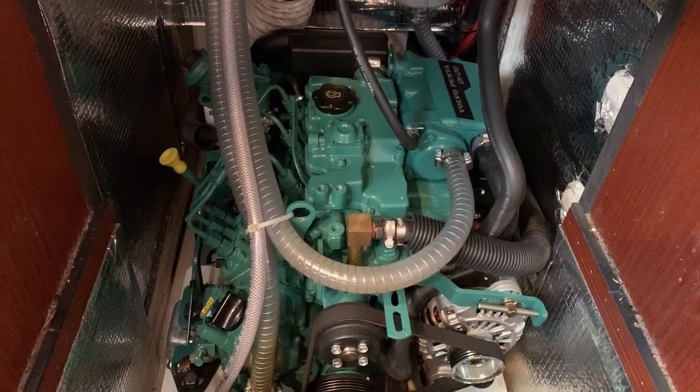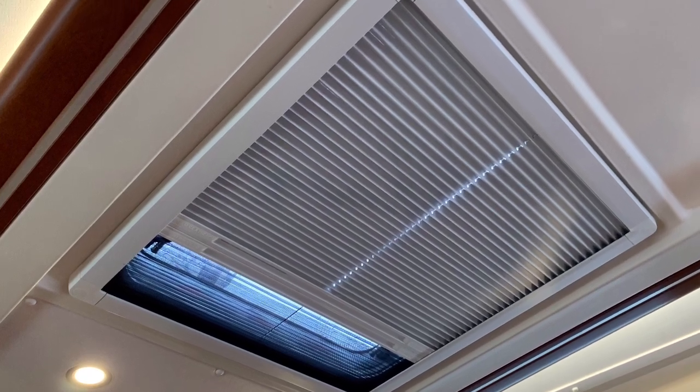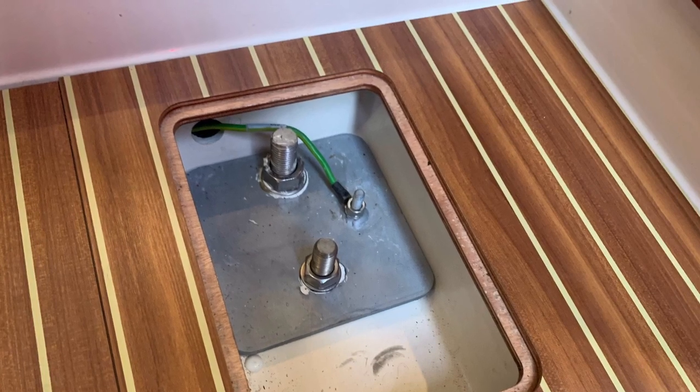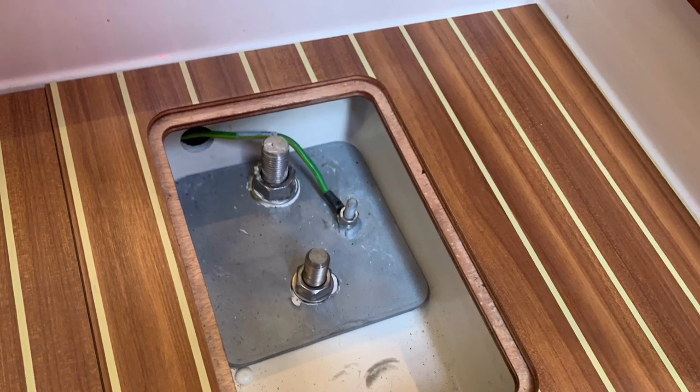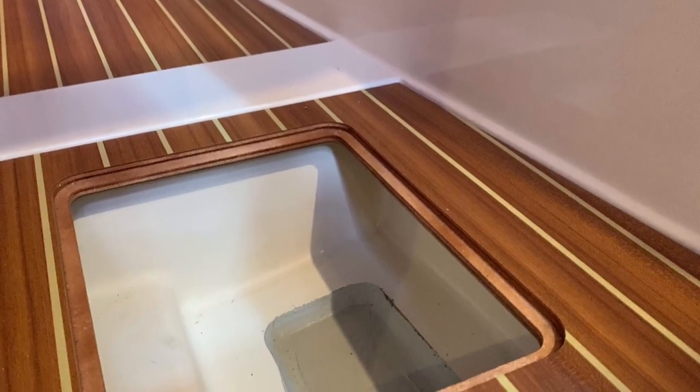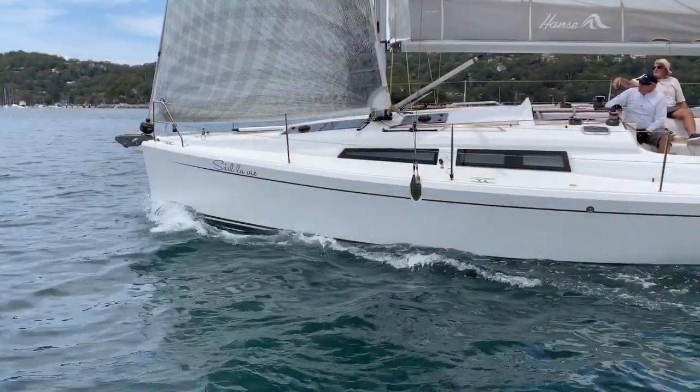She's powered by the upgraded Volvo 20 horsepower diesel. She was fitted with the comfort pack, so we get all those nice little extras like the ocean air blinds and fly screens, curtains on the windows. Condition under the floorboards just speaks for itself. She's in excellent condition.